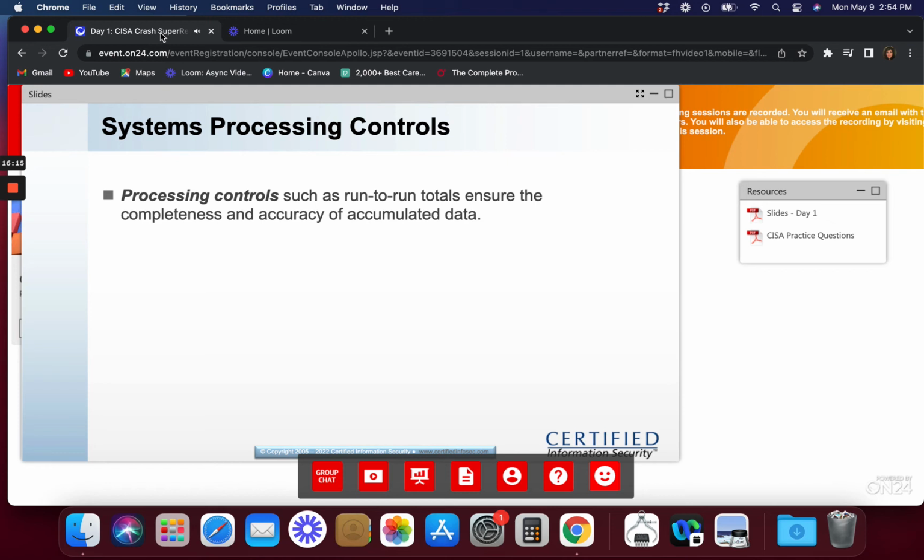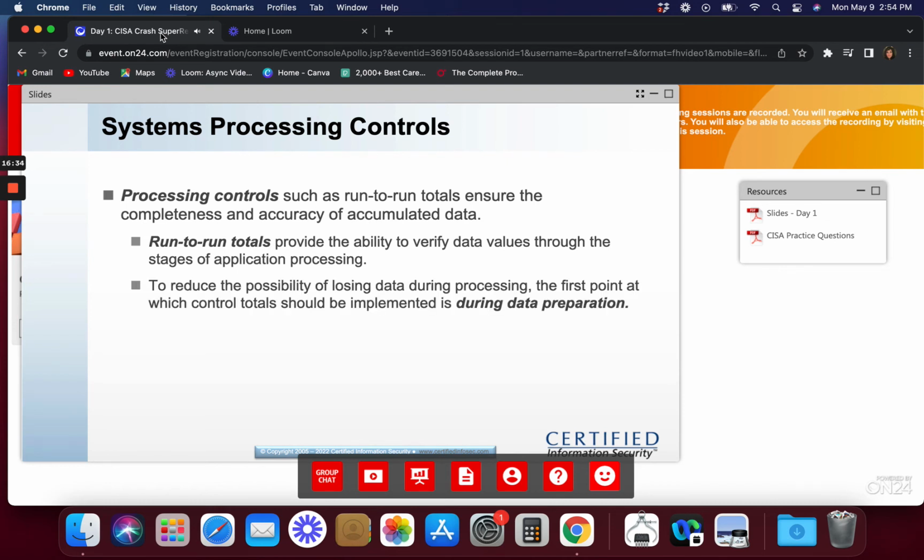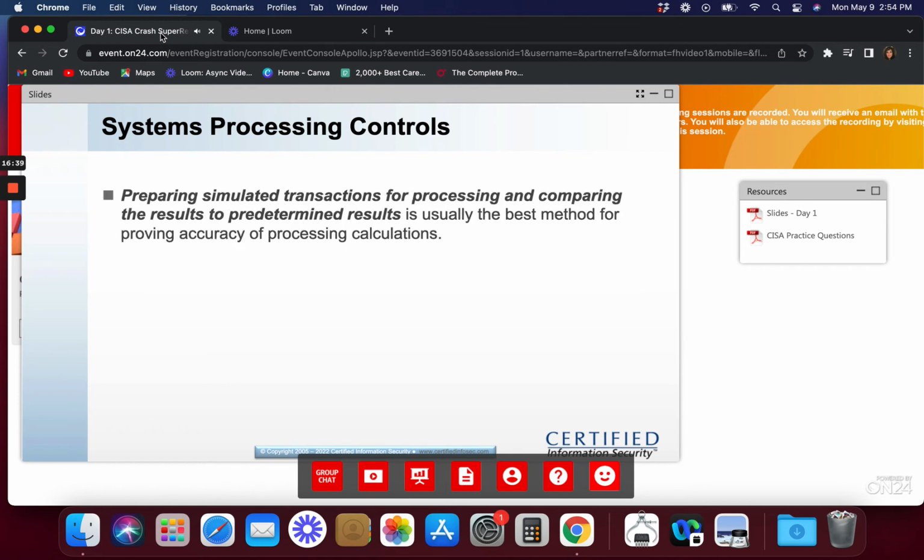So, processing controls, such as run-to-run totals, ensure the completeness and accuracy of accumulated data. So now we know a run-to-run total is considered a processing control. And again, I just gave you more examples of how they might refer to run-to-run totals and processing controls. Another method to prove accuracy in processing of calculations is to have simulated transactions. Reperformance. That's a technique used to validate the accuracy.